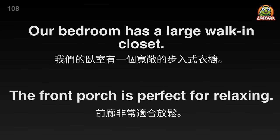Our bedroom has a large walk-in closet. The front porch is perfect for relaxing.